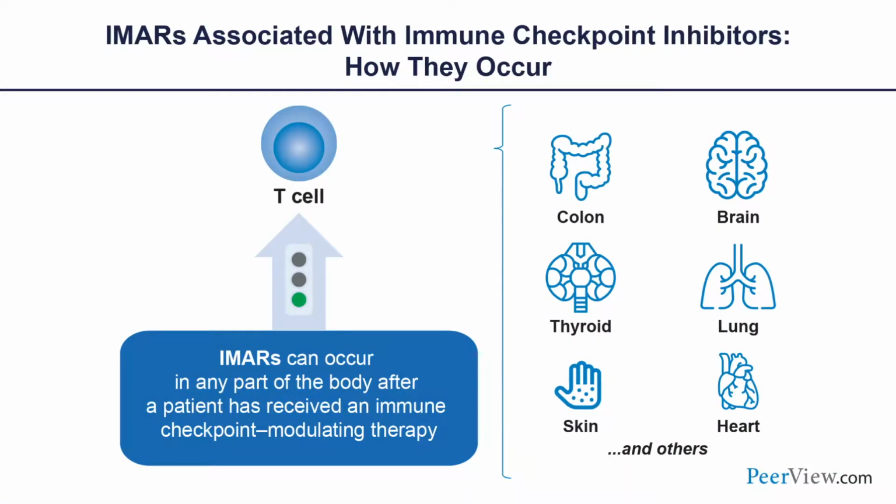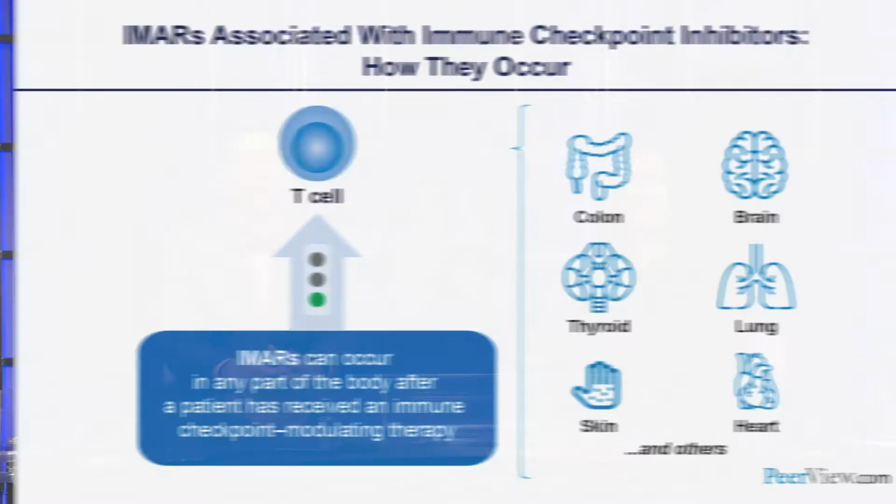For patients, it helps to provide a diagram explaining the mechanism underlying many of the toxicities that we see. So this is a diagram showing the IMARs that are associated with the immune checkpoint inhibitors. Our T cells that usually leave normal parts of our body alone now have a go signal to cause inflammation to any part of the body, and no part of the body is left unchecked. If a patient has received an immune checkpoint therapy, they have the potential to have a side effect, an immune-mediated adverse reaction or an inflammation to any part of the body.